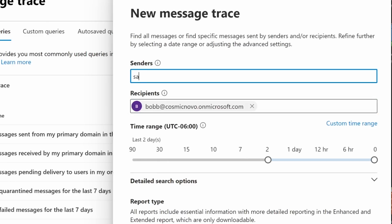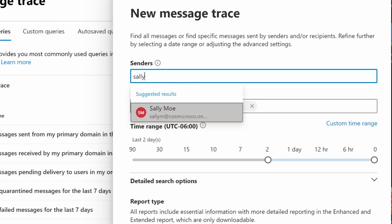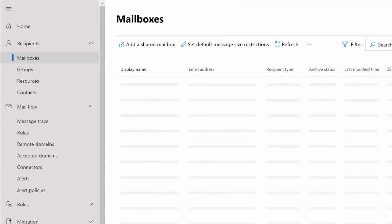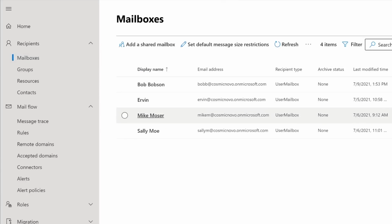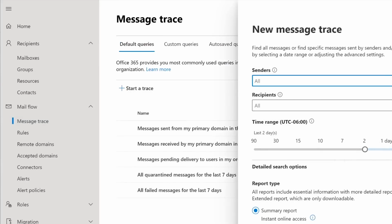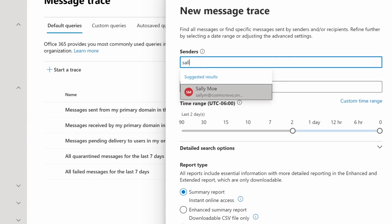And then the sender was Sally, right? So we're just going to type in Sally, or we can just copy paste her in here. Alternatively, if you go to recipients and you go to mailboxes, you can see that their information is here. So if you want to get her email address specifically, in case there are multiple Sally Moes or multiple Bobsons, you can double check to see which one is there, right? So let's go back to the message trace, and then I'm going to fill this out real quick.